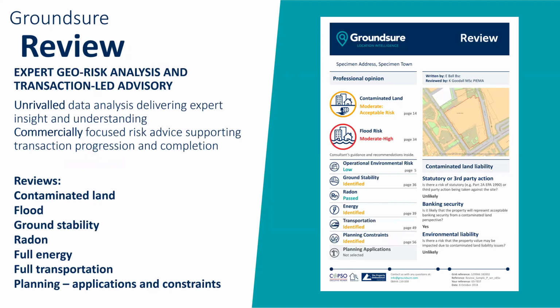We also have our review report, which is a report that we would recommend for higher end transactions, or if it's any sort of contentious transaction as well. If you know there's going to be a risk associated with it, such as your client is buying a petrol filling station, if they're looking to redevelop, this is a report that will look at that high detail mapping and also be completely written by one of our consultants. So they will sit down and write every report from front to back.